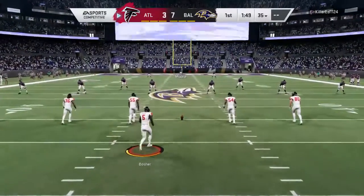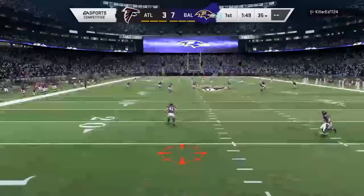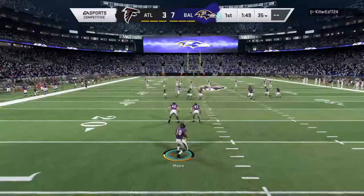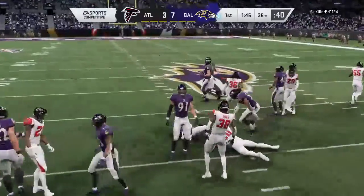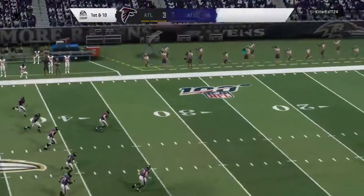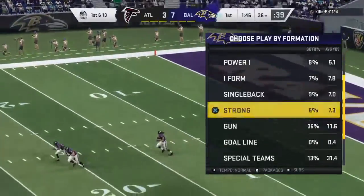Here's Bosher to kick it away. Fairly short kick, taking it to 14 here. And a good return. He's across the 35-yard line, right around the 36.